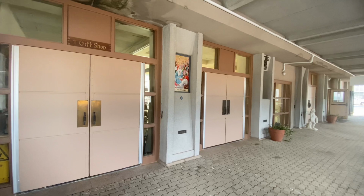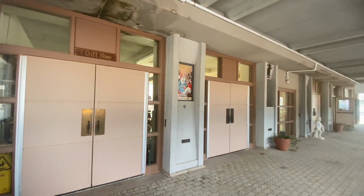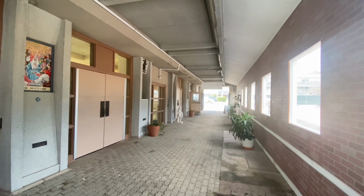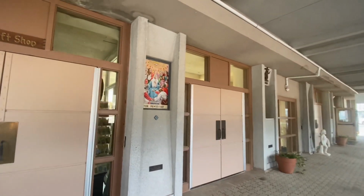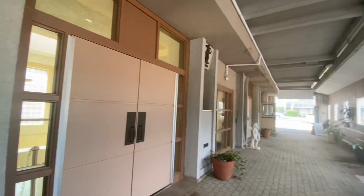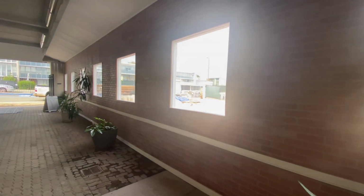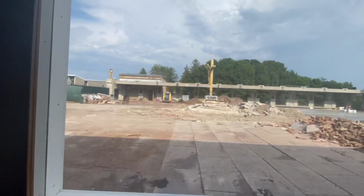So when you walk in, there's the gift shop right there. It's closed today, it looks like. But it's very similar to a church. Statues and everything like this. A little stone and tile work in there. Statues. I think this is the temporary wall. Yeah, it is definitely a temporary wall. So basically, this is all open. There's the cross right there.